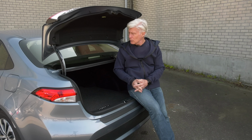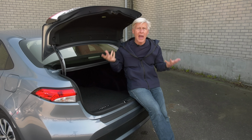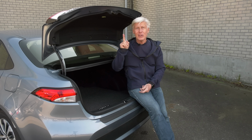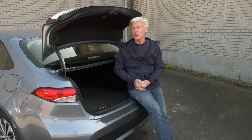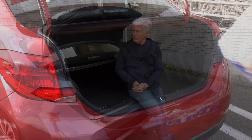Oddly enough, I haven't reviewed this generation Corolla sedan with the standard gas powertrain, only the hatchback, but I did do the TP trunk test on generation 11. This trunk is 13.1 cubic feet.